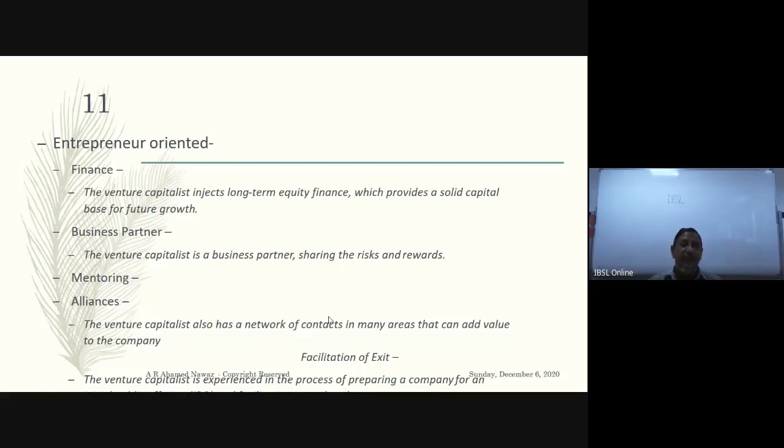Then mentoring. Mentoring means giving ideas and promoting the entrepreneurs. Then alliances. The venture capitalists also have a network of contacts in many areas that can be of value to the company.